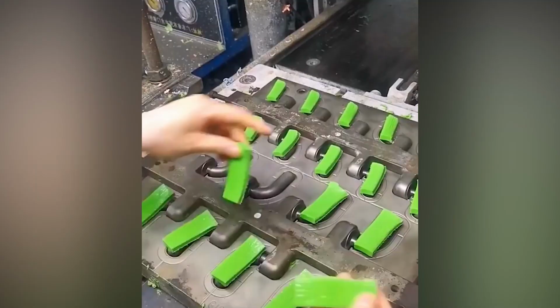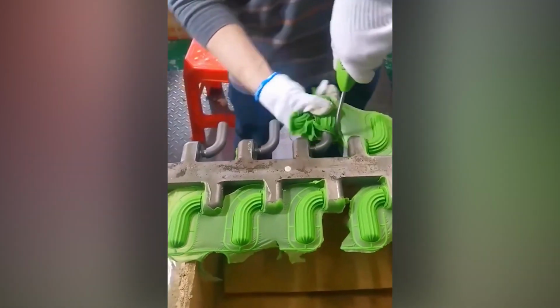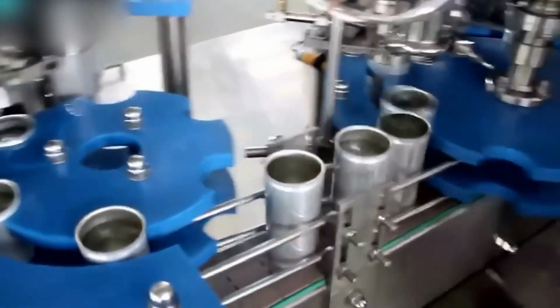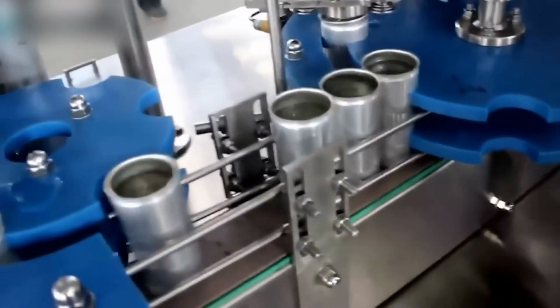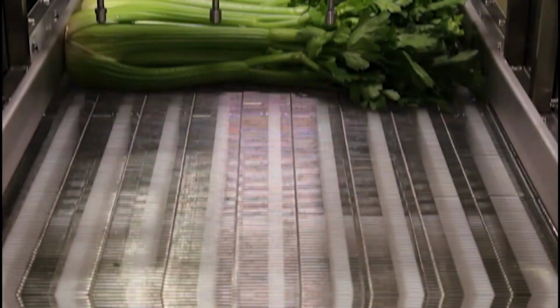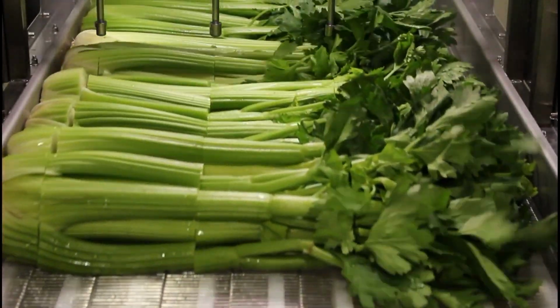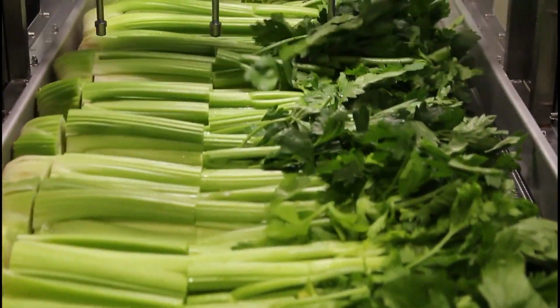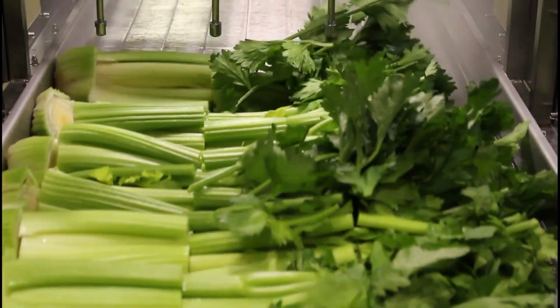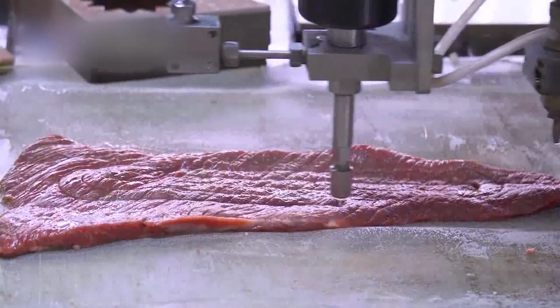Plastic handles, and how they're molded. Soon they'll reach the pinnacle of their existence by being used to carry things. It's a beer can filling machine, before it gets sold to beer can emptying people. Believe it or not, water can cut just as well as any knife. And here's even more proof.